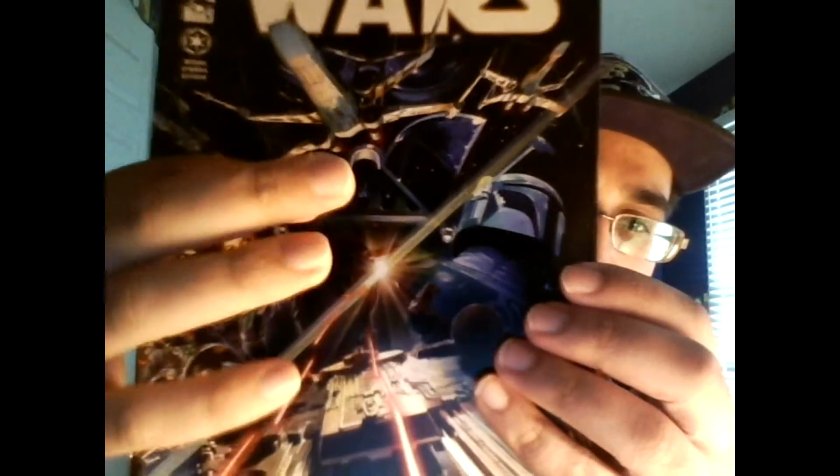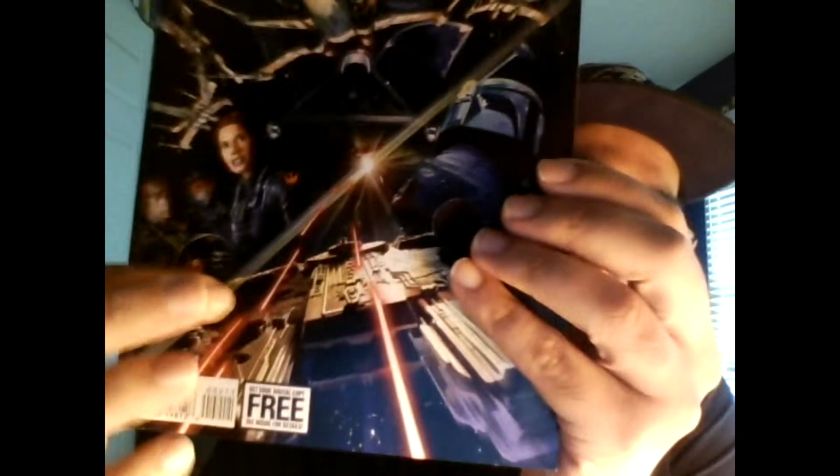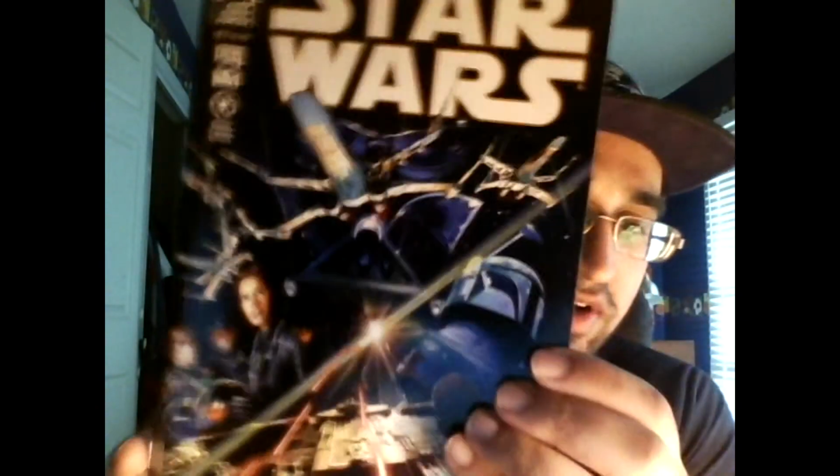Got Boba Fett, Darth Vader in the back. Looks pretty awesome. X-Wings just zooming into the sky. Millennium Falcon, and in the center is Boba Fett's ship, which is pretty awesome, just shooting at the Millennium Falcon. And then you have the Rogue Squadron crew with Leia and Wedge and Luke Skywalker. And I think this is my favorite cover by far.